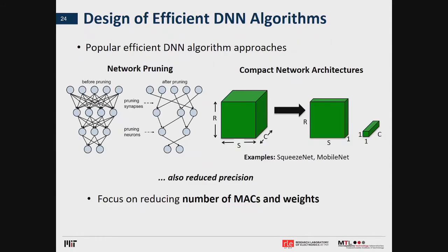Because there's so much excitement in this area, a lot of algorithms are being designed. People are looking at network pruning, so how can I make the weights sparse, for example? New network architectures: rather than having these large filters, can I decompose these 3D filters into a 2D filter and a 1x1 in the depth direction? SqueezeNet and MobileNet do this. There's also a lot of work on reduced precision. This is from the algorithm side.